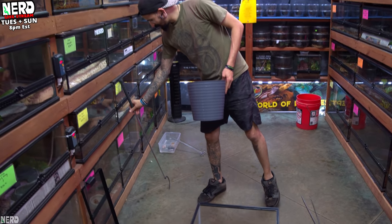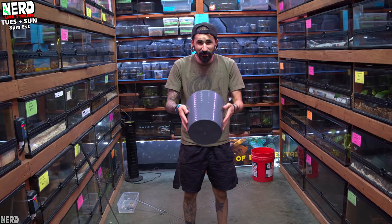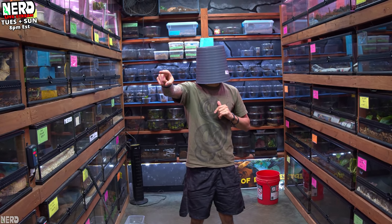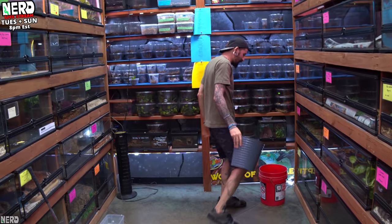What's the bucket for? So this bucket is very important. If the centipede gets away from me, what I'm going to do is place it right over my head. Yes. And run screaming out of the room. Okay, what do I do? The red bucket. Yeah, don't get the red bucket. But what's in the red bucket? Moss.